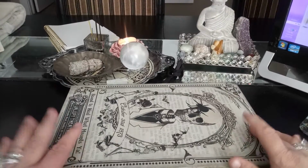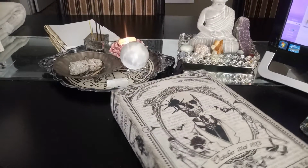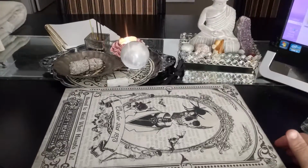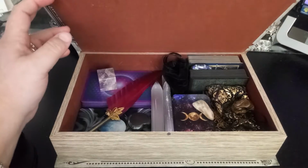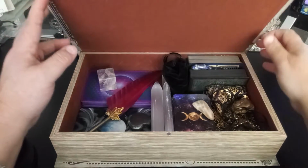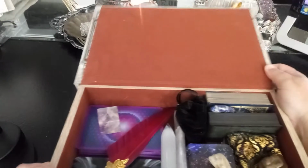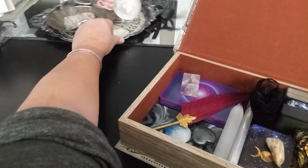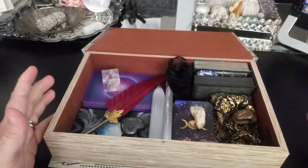I also wanted to go over, I have this really amazing book box. So it looks like a book, but it is a box. So what do I have in my handy dandy box? Well, let's take a look, shall we? I have a candle burning. Let's move that out of the way. We don't need a fire. Do we need a fire? No, not today.